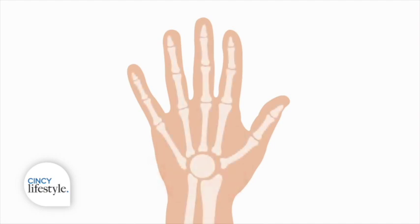There are a new set of procedures called denervation procedures. So these new procedures basically remove the nerves to the joints so that the pain around the joint is improved, but the recovery time is actually quite short. It's a new area of hand surgery that can offer patients pain improvement without the long recovery that other surgeries might require.